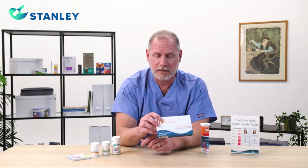Now, if your nitric oxide level is diminished, there are ways that you can affect this through dietary means. Eating a lot of leafy green vegetables and beets on a daily basis will definitely have a positive effect on that. For a lot of people, they just don't follow that type of diet. So simply taking a daily supplement of a nitric oxide booster will affect that level.